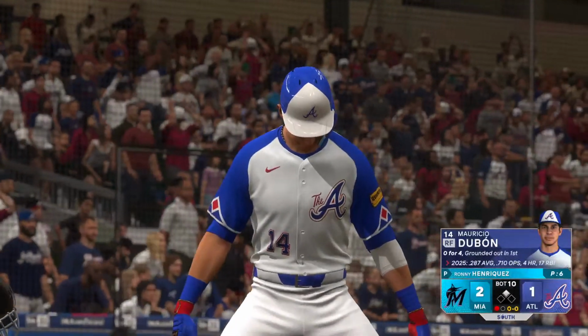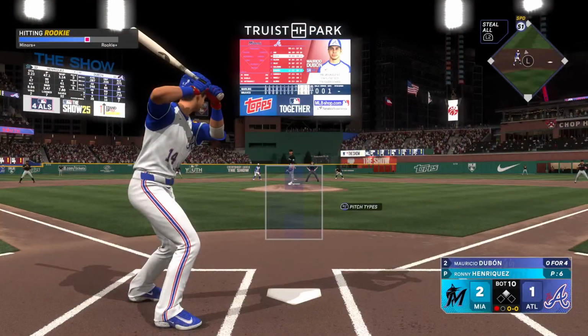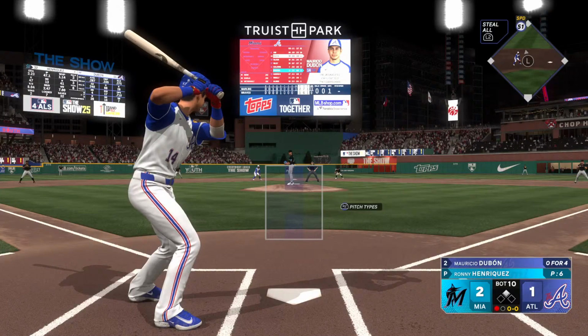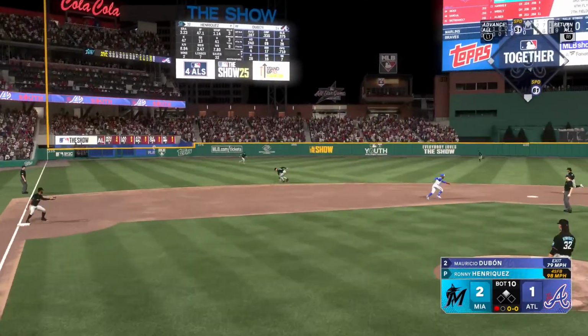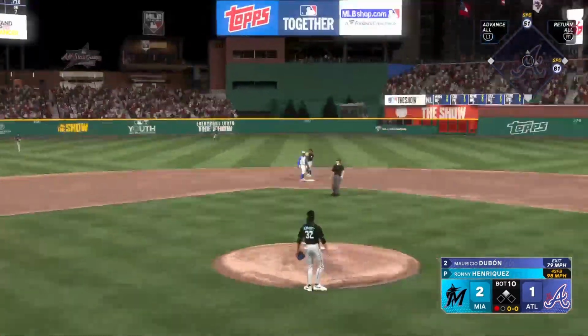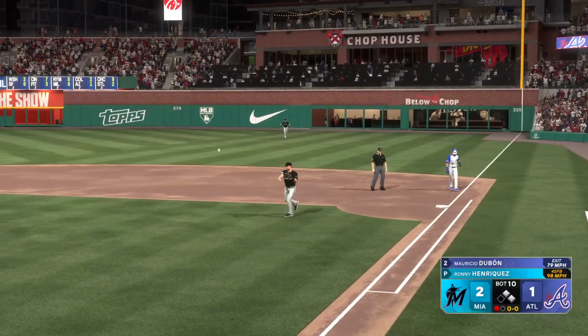Here's Mauricio Dubon, the right fielder, 0 for 4 with 3 ground outs and a flyout. Dubon. Out to short. To first, and he beats it. Everyone's safe. Tough play and a nice backhand stop.